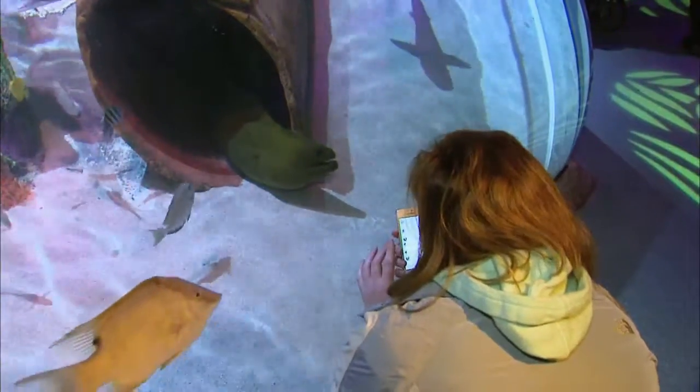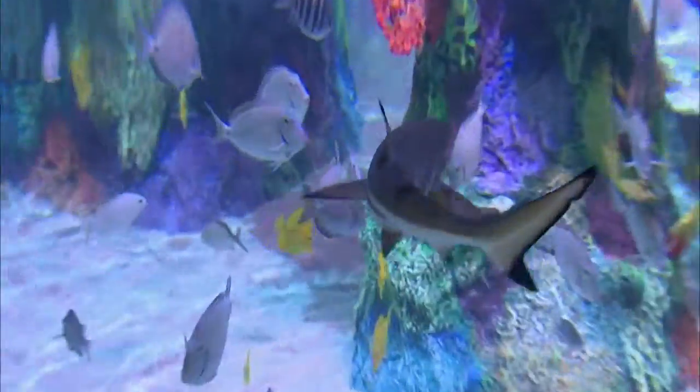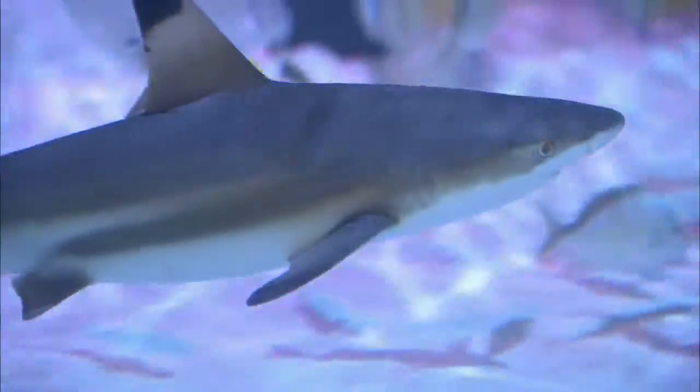We also have a really cool green moray eel in here. Make sure you wave to him and say hi. We also have our black-tip reef sharks in here. There's 2 juveniles that are swimming around in here. And sharks are a really important animal for us for our Breed Rescue Protect program.